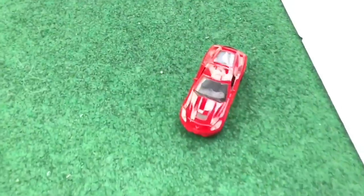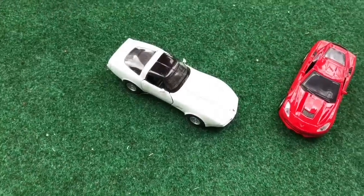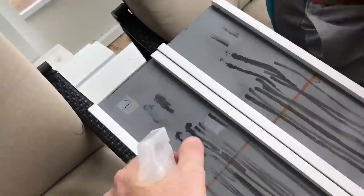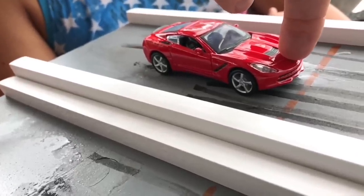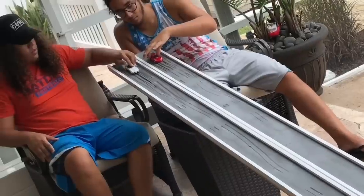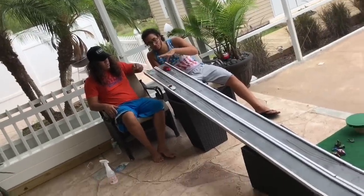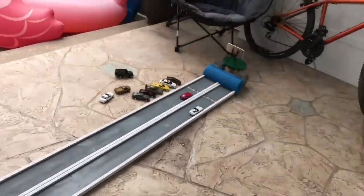Manny picks the red C7 Corvette. Josh picks the oldie but goodie. That taking on that. Our burnout box is getting dry. With a burnout. Yeah. Corvette versus Corvette. On your mark. Get set. Go. White one jumps out in front. Not sure what happened to the red one.